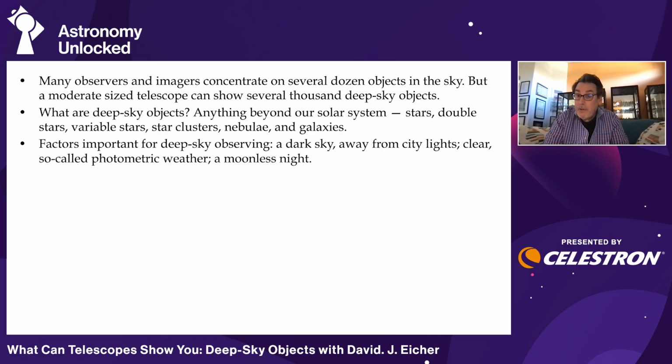Factors important for deep sky observing are a dark sky, away from city lights if you can, clear weather, of course, so-called photometric weather, which means it's clear enough for photometry, for measuring brightnesses, and a moonless night if you can.